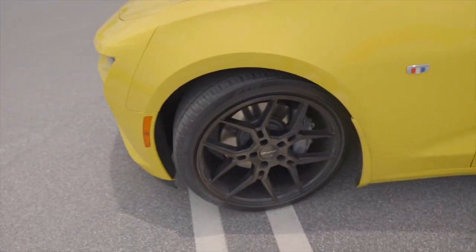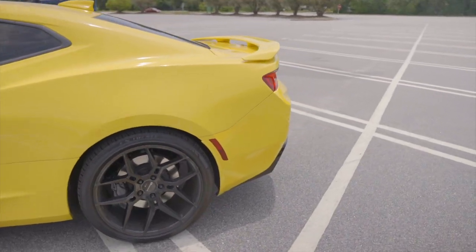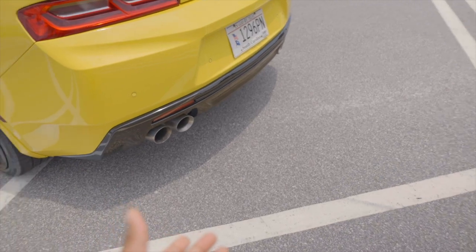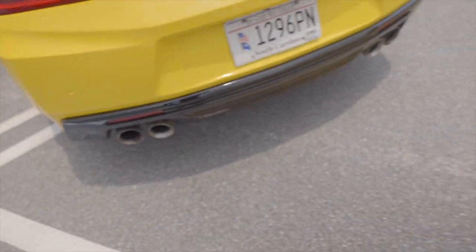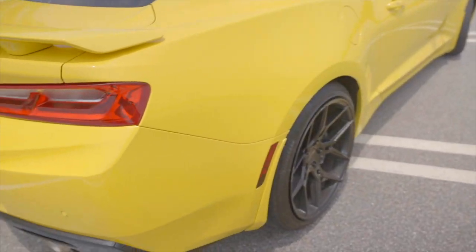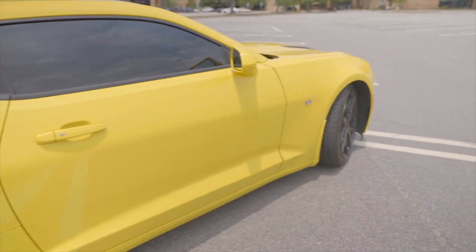So yeah, this is how this thing looks. I'm gonna give y'all a walk around. Looks like the Transformer Bumblebee thing. As y'all can see, got the quad tips right here. I can't wait to see what he's gonna be doing to this thing. He already talked about making it louder, so you know I gotta stay tuned with that.